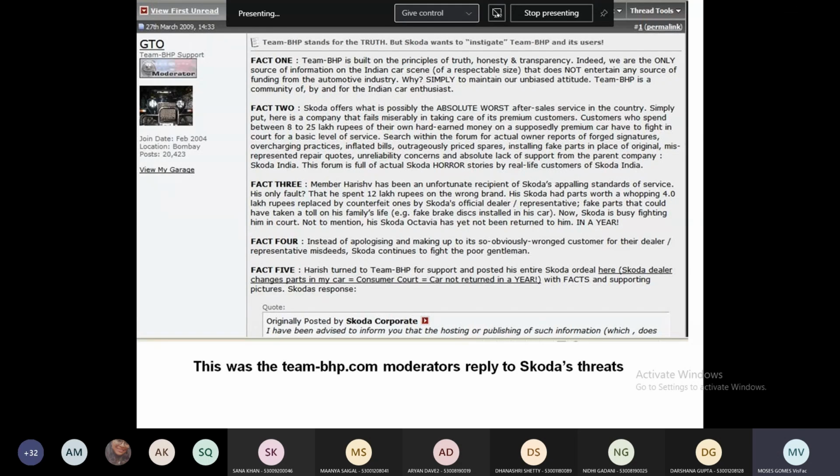Kapil did a simple thing. Kapil clicked a photo of that entire document, 2-3 pages, and uploaded it as a reply to this particular post and told friends Skoda is trying to close down Team BHP and they are going to sue us. Let's help our friend Harish get justice. What actually happened was 40,000 people went ahead and copied the entire content and created their own blogs, and posted on their Facebook, with the call to action being this particular post.